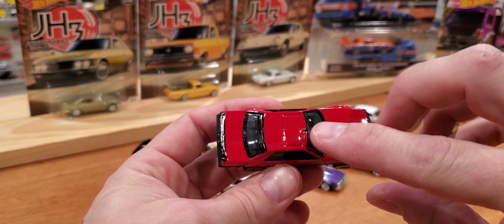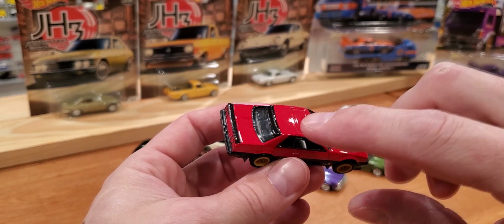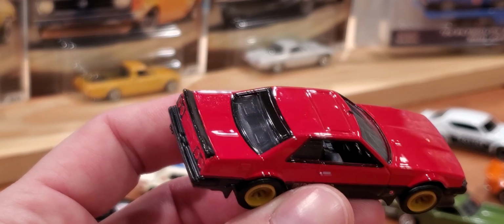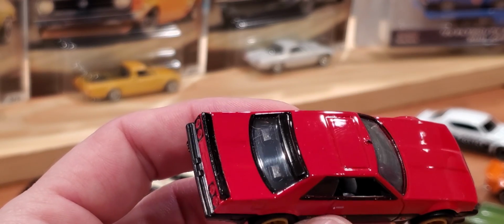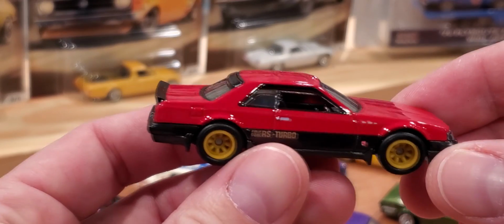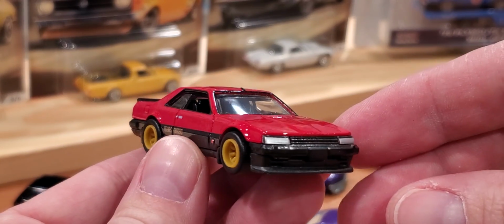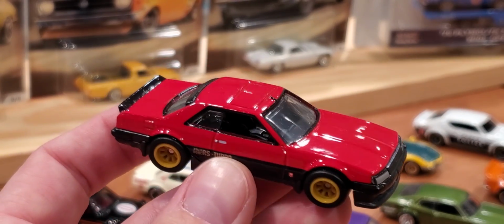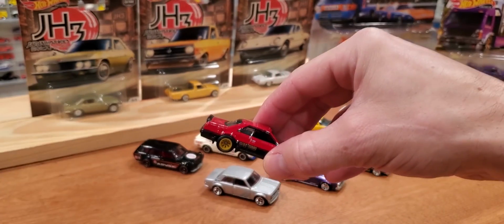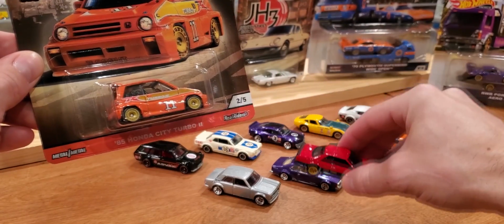Even on the top, you can see the little antenna near the sunroof. And let's just zoom way in here. Check that out. The rear kind of sun visor on the back window. And just awesome. Absolutely awesome car. So let's move on to the second car, which is going to be the Honda City Turbo.